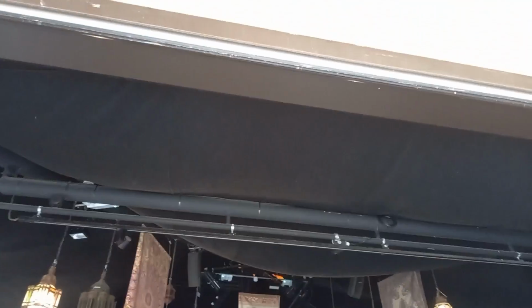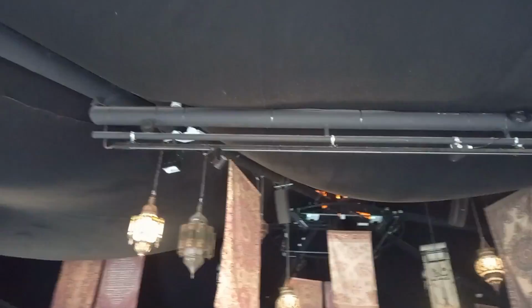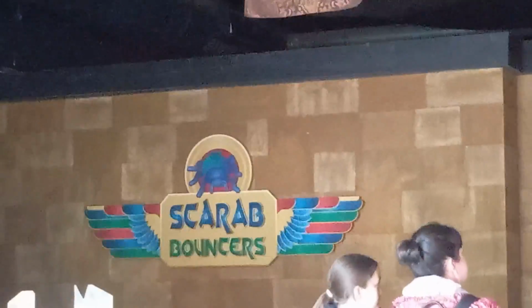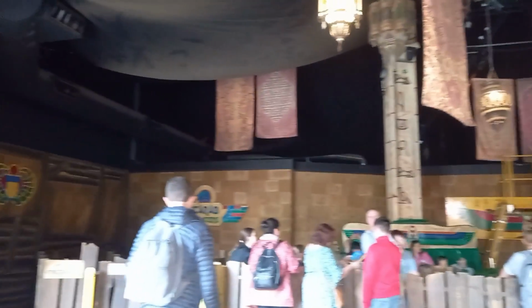And also it's right next to Laser Raiders as well, because the entrance is actually just next to the entrance to Laser Raiders in one of the towers on the facade. But overall, it's a really fun and really well themed family drop tower.